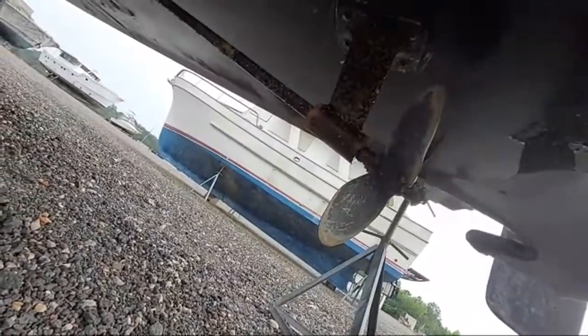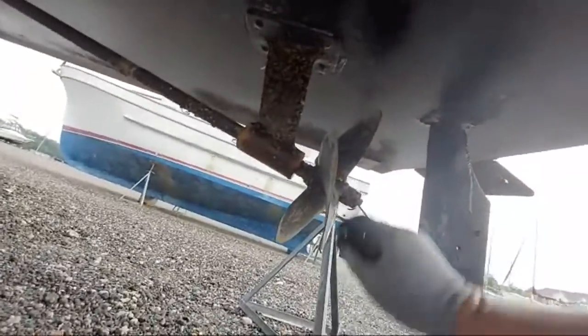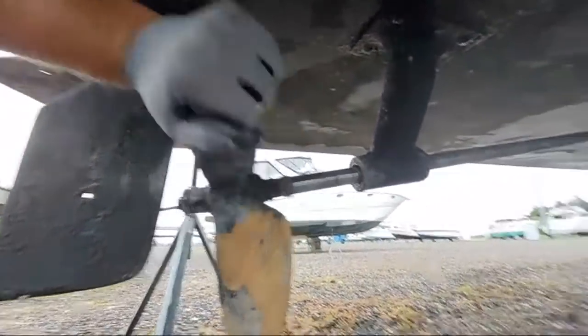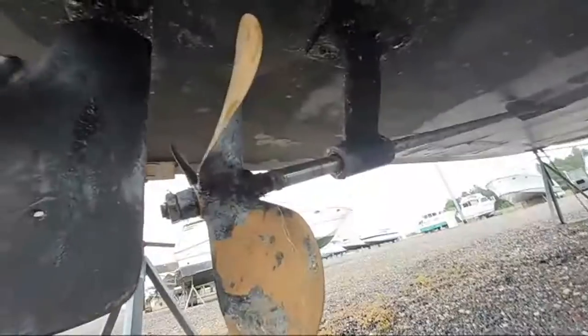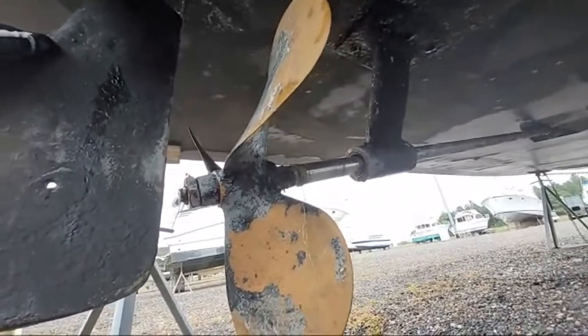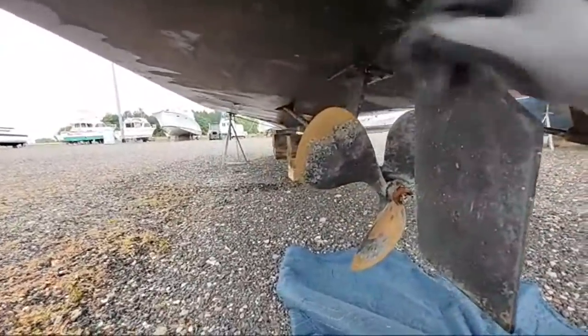That one's even dinged up. That turns easy. It turns real easy. Let's see if I can get turned around here. This one won't hardly turn. I should be able to get under there, get something here and force it. Of course, we don't want to mess that up. I'm gonna have to, because this is directly behind this strut, I'm gonna have to cut the rudder. I'm gonna have to cut that strut out so this thing will move.